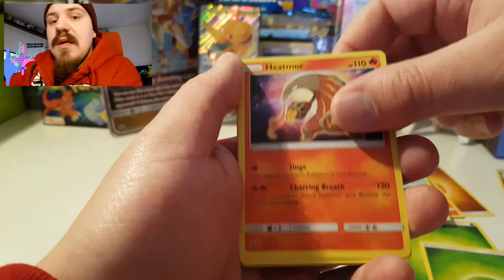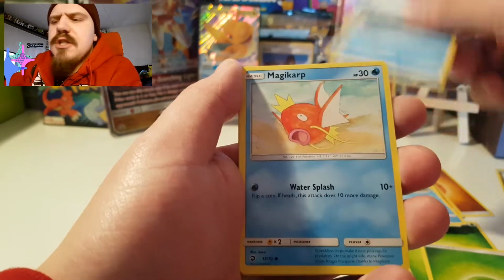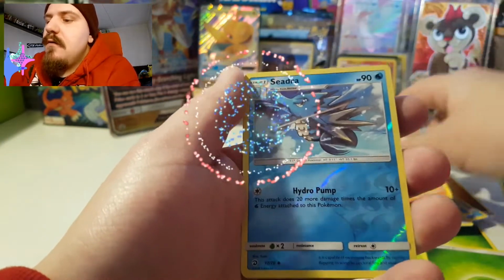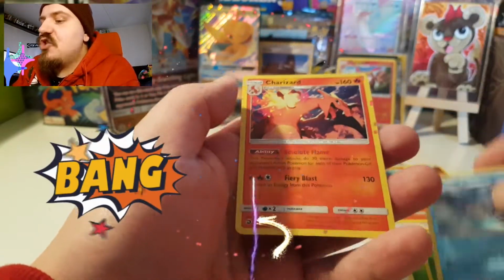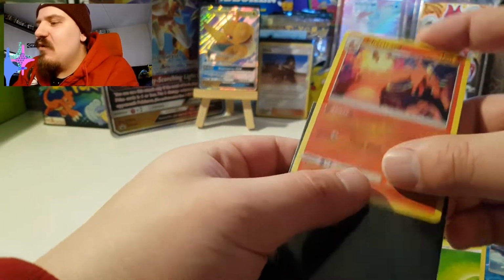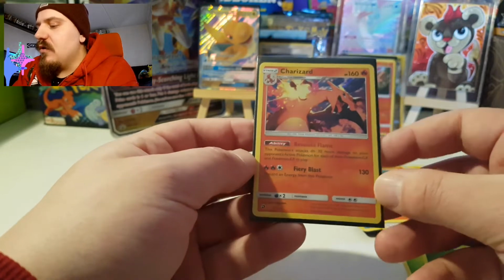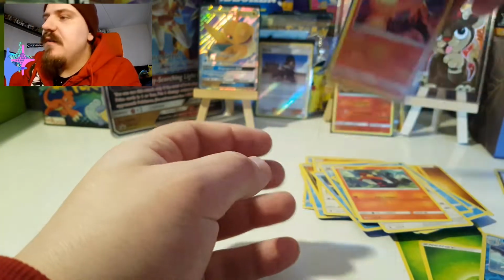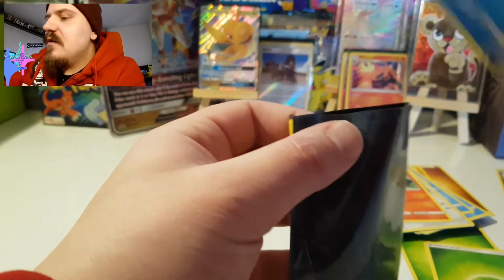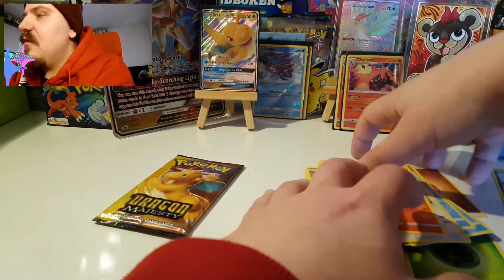Milotic, Heatmor, Seedra, Feebas, Wishiwashi, Magikarp Heart, Kangaskhan, Litten, Reverse Holo Seedra, and a Charizard. Yes! Charizard, that's what we want. More Zards to the people. Actually, this is a wonderful card to pull. I love it. Alright, my Zard boy, you're gonna be in front of all the other cards up there. Seedra, you can be blocking Xenia, because, I don't know.